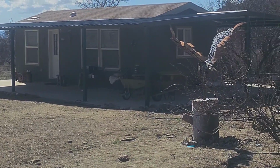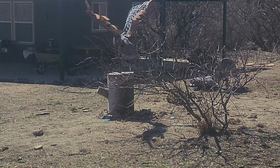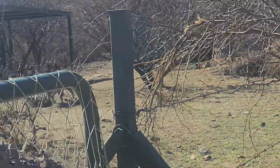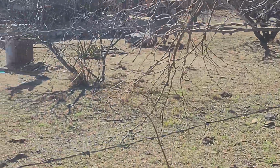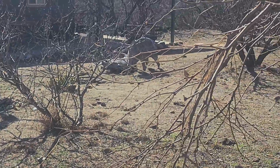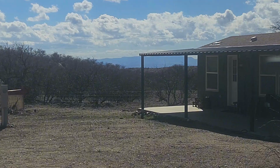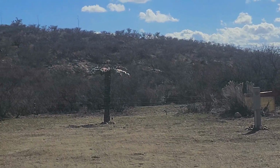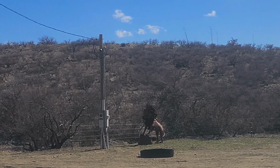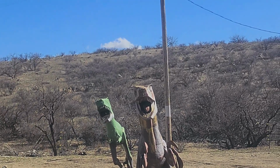Can't see what you guys are seeing, sorry. Oh, okay. There's an eagle. There's another thing. Oh, it's javelinas. Oh, there's two javelinas. One of them's rolling. There's a palm tree and a lion and a couple of dinosaurs coming for ya.